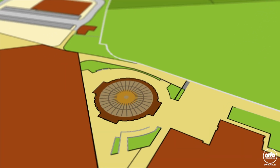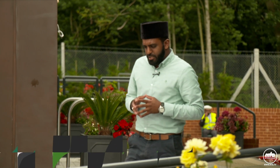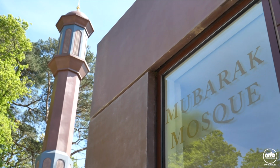We begin at the heart of the complex, the mosque. Now this mosque is special for many reasons. It is named after a revelation of the promised Messiah. It is the mosque where Hazrat Khalifatul Masih leads congregational prayers every single day. But it is special for another reason as well. It looks like no other mosque in the world.